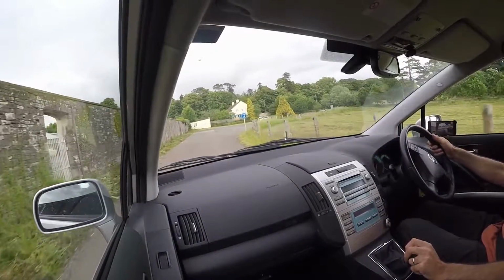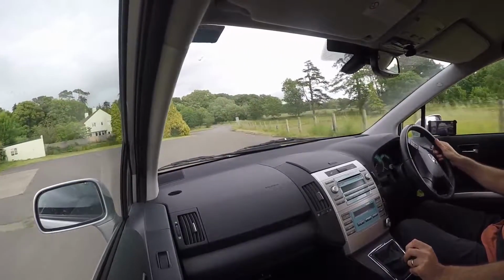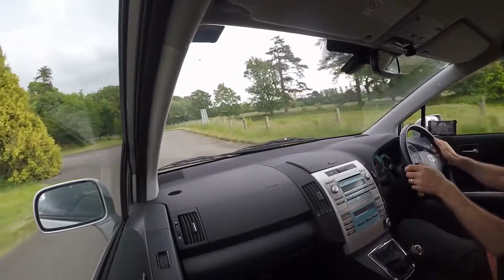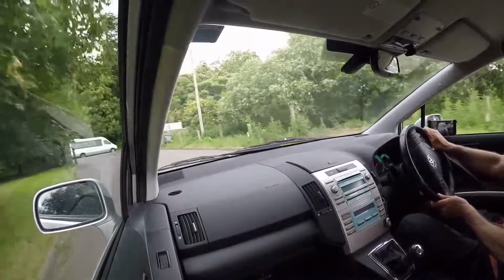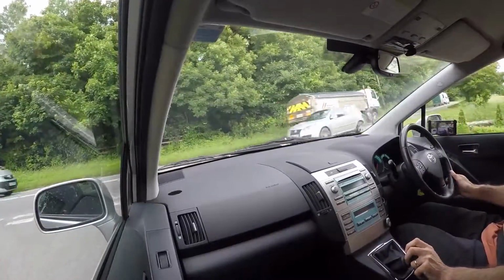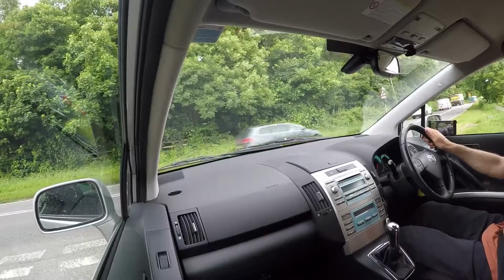Right, this is a road test for a Toyota Corolla Verso. This is the 2.2 T-Spirit, it's the top of the range car. This car is registered RA08LXK. And I started this brief road test, it has done 64,954 miles.